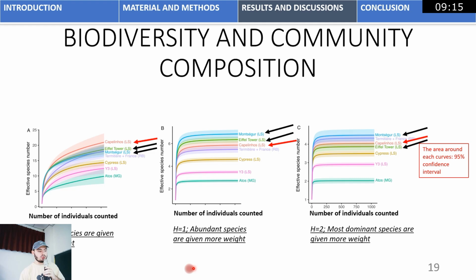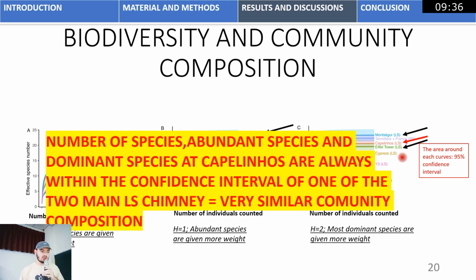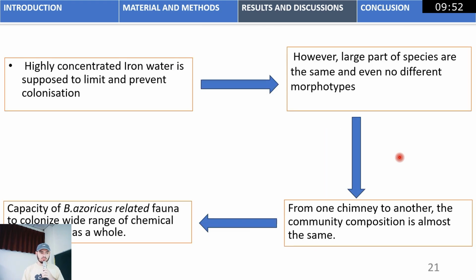And then we have H0, H1, and H2. You can see that each and every time, Capelinhos is always within the 95% confidence interval of either Eiffel Tower or Montségur. So what does it tell us? It tells us that the number of species, their abundant species and dominant species at Capelinhos are always within the confidence interval of the two main Lucky Strike chimneys, which tells us that there is a very similar community composition.